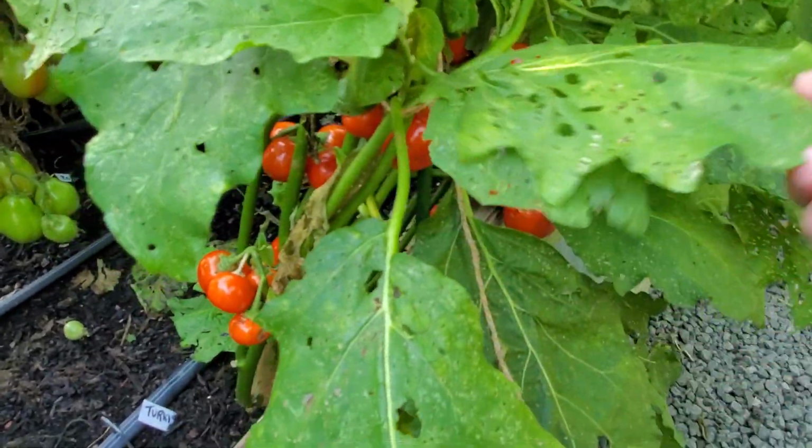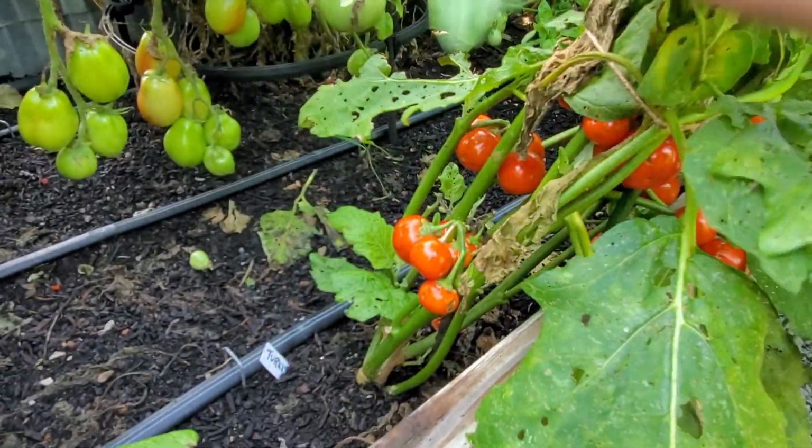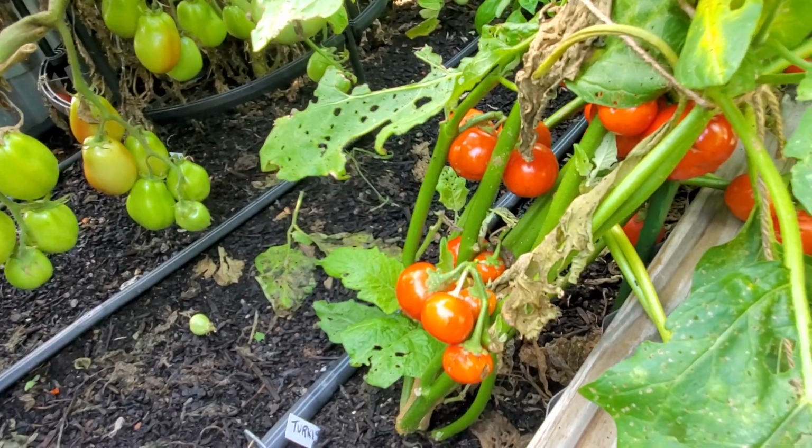Again, I use eggplant as a trap crop. These are cute little Turkish ones.